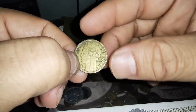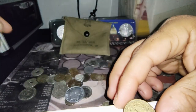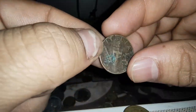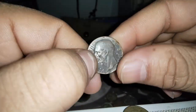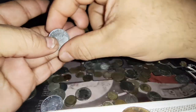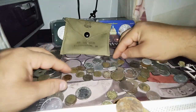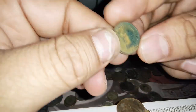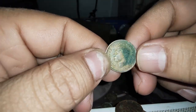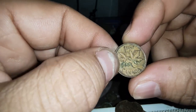Look at this one. Yeah, some of these coins are from France, Germany. Oh, you know, this is cool. I like them. It's in kind of bad shape, this one. Well, look at this. Wow. Look at this green corrosion here. Oh, it's from Canada. 1945 Canada, 1 cent.